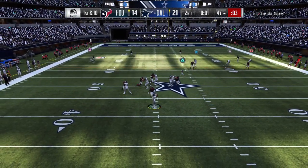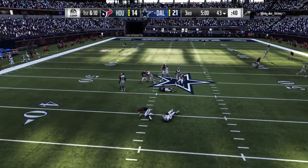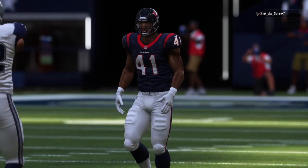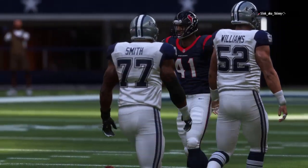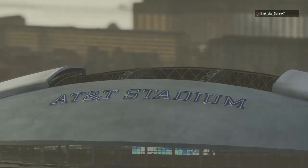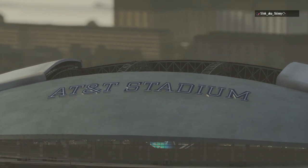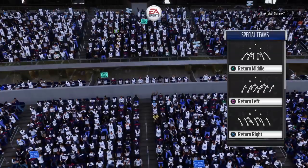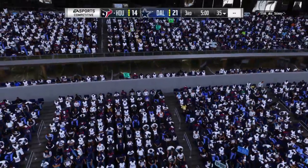Final play of the half, Prescott, and he's going to go down. Couldn't get a throw off with the pressure. Maybe that was for the best, as that brings us to the end of this first half of play. So we have come to halftime here in Dallas with the Cowboys out in front. As we send you to Orlando to check in with Jonathan Coachman at our EA Sports Halftime Report.